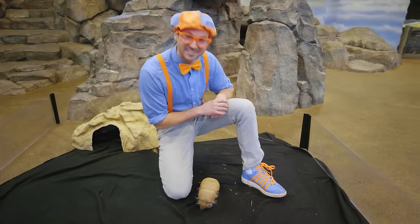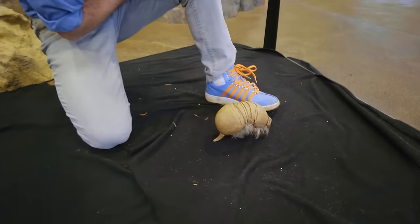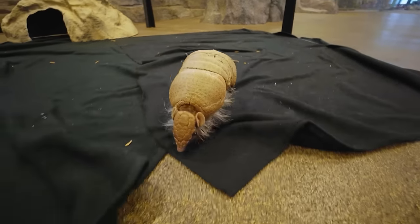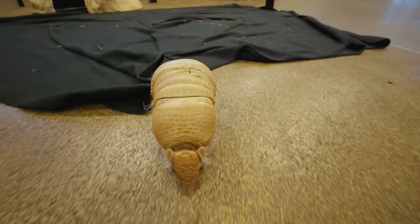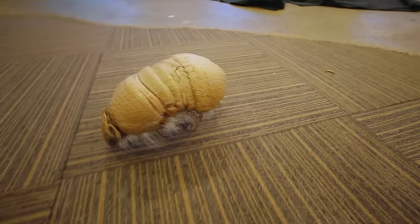Hey! Do you see how he's just sniffing around? Oh, he is so cute! And his fingernails are so long, or toenails. And he has some cute little hairs coming out the bottom. Whoa, look at him go!